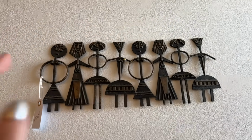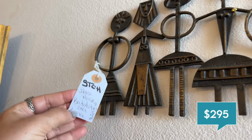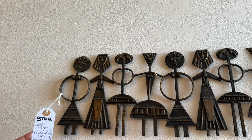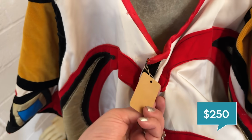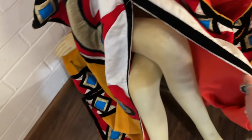Oh my gosh, I love this so much. So I think I'm gonna get it, $2.95. Brutalist bronze wall art. Look at this fantastic vintage coat. $2.50 is actually not insane for that, for how unbelievable that is.